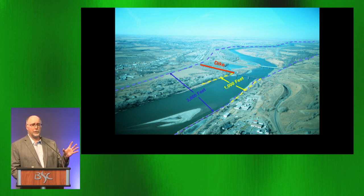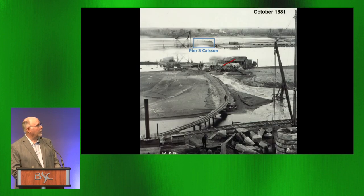I used to talk to the state engineer who said, oh my God, you know how many permits you'd have to get today to try to put a dike across something. But one of the interesting things with the Bismarck Railroad Bridge is that they use caissons. And caissons, of course, had been used famously in the Brooklyn Bridge, as well as the Eads Bridge in St. Louis. But this was still relatively new technology.